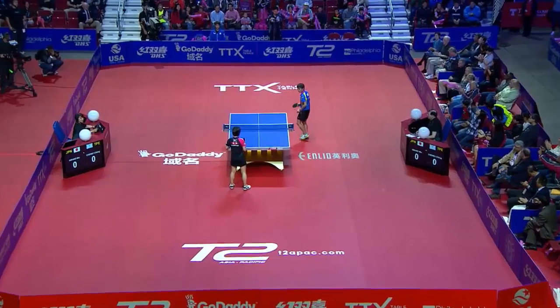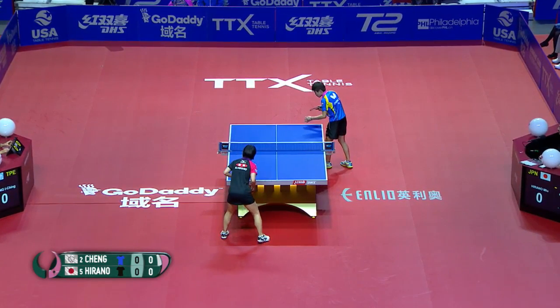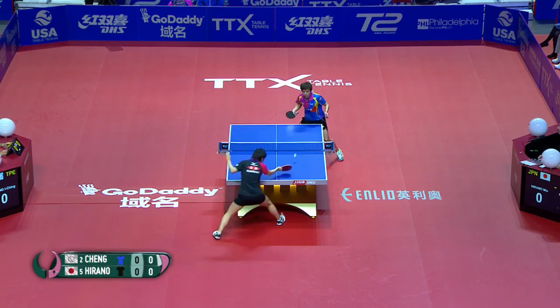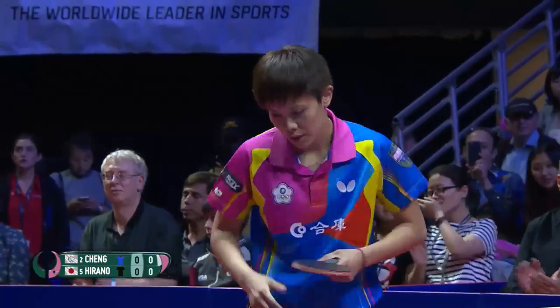It's going to be someone not representing mainland China here today. It's either going to be Japan or Taiwan, aka Chinese Taipei. Cheng I-Ching to start off with the serve. There's that backhand that's so tough to control.